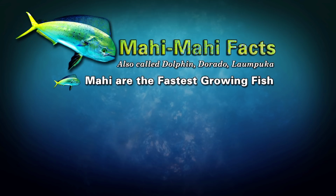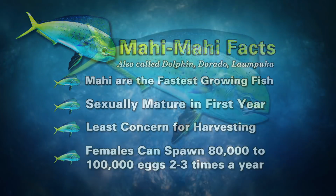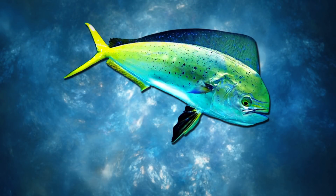Yeah, these are good fish to harvest because, for one, they mature really quickly. They spawn throughout the year. So if you're going to take a fish home to eat, never feel bad about keeping a mahi-mahi.